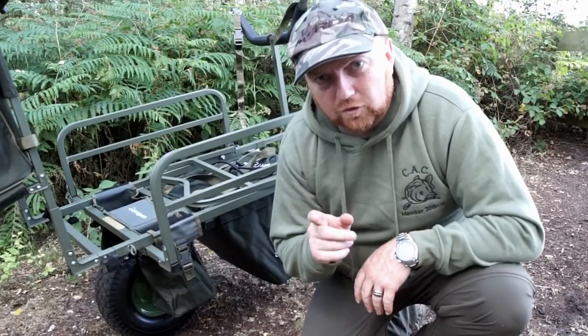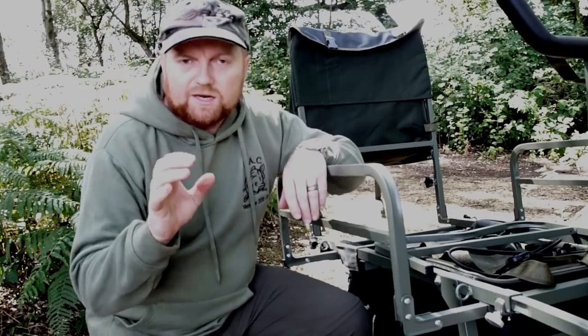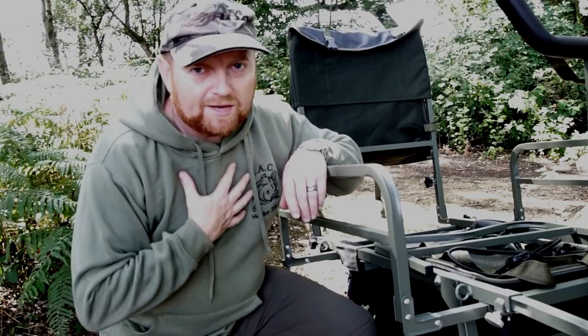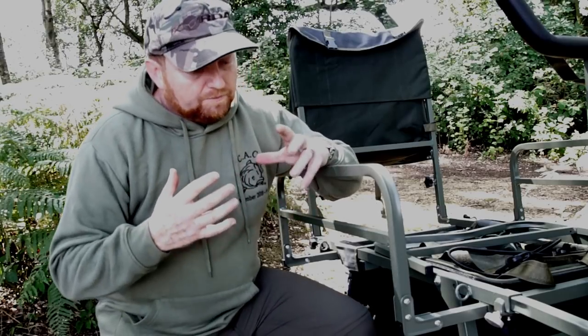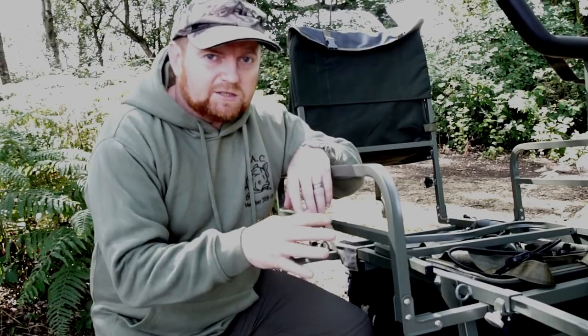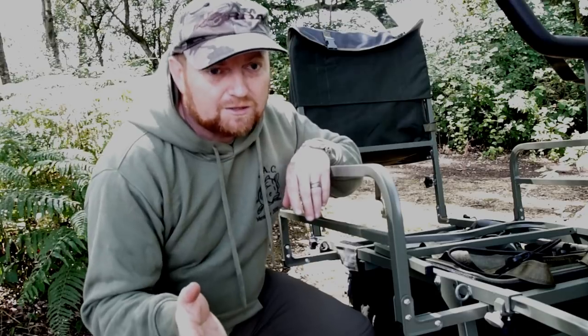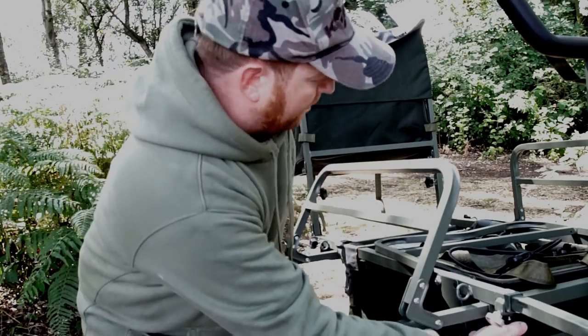Now, what I have done is take a look at all the barrows on the market that suit my needs. Here's the most important thing: it's about my needs, what suits my fishing and what suits my vehicle, because I don't have a van. I use an old car that I've used for a fair few years to get my gear from one place to the other, but space is limited. So when I chose this, I wanted to see how it all broke down.